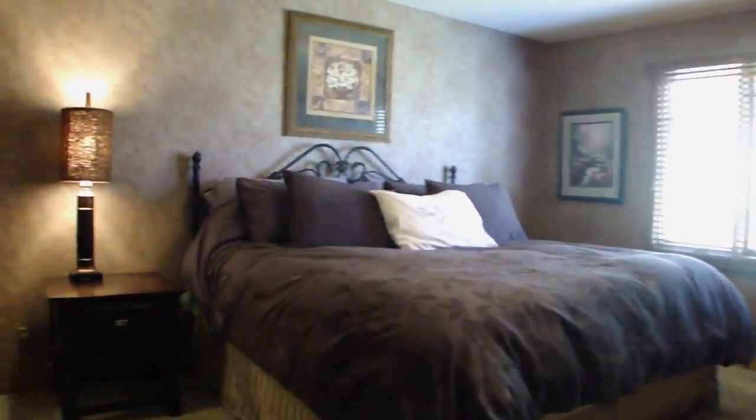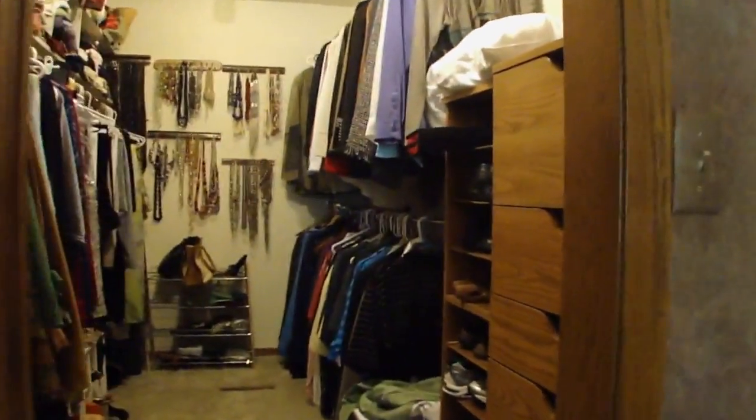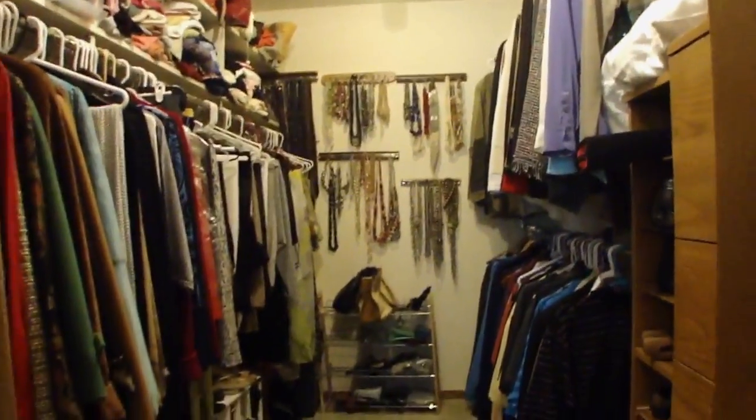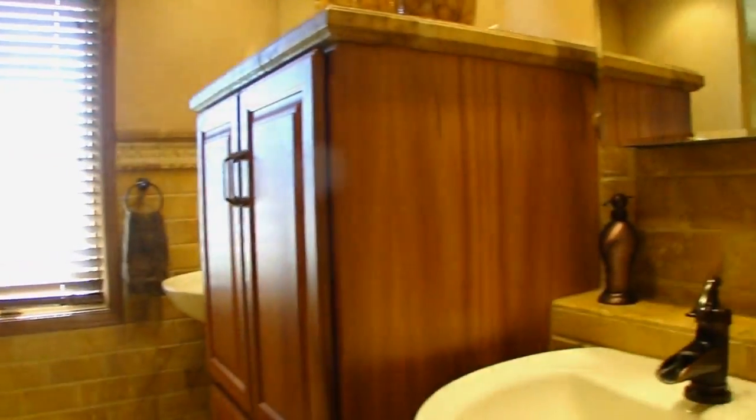The master suite is luxurious, boasting a spacious walk-in closet and high-end custom ensuite bath featuring beautiful ornate tile work, in-floor heat, and spa-like walk-in tile shower.